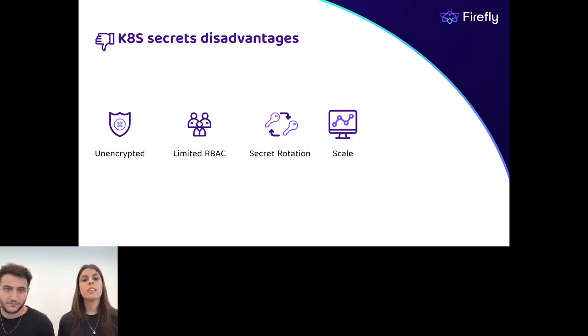Another thing is that secrets tend to be shared between multiple applications and users. Secrets tend to repeat themselves. At scale, it can create an infrastructure mess. We would like to have one source of truth for all the secrets in the system. Last thing, there is no audit. It's a challenge to check who retrieved, modified, or deleted a secret.